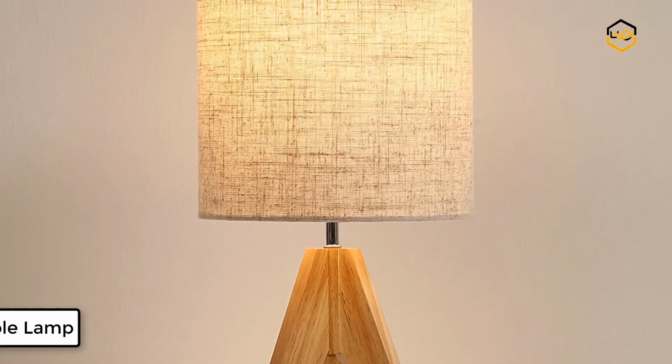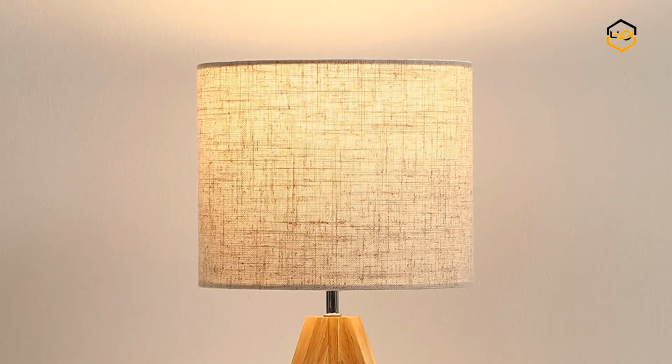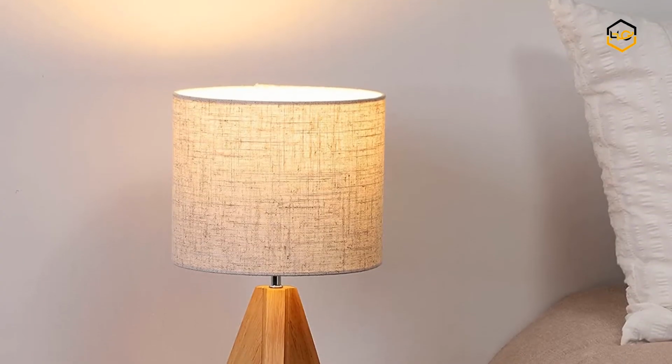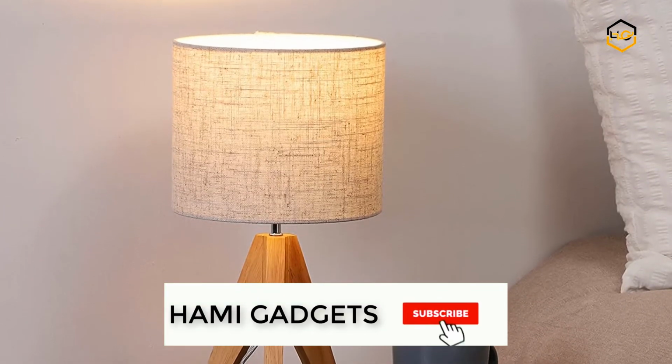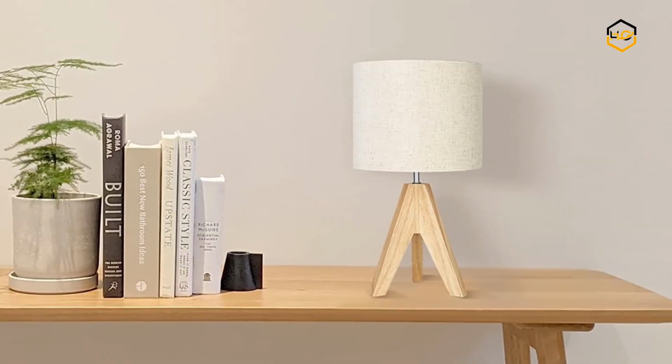At number 2 we have the YAINS Bedside Table Lamp. The wooden tripod lampstand is unique and elegant. It comes with a fabric linen lampshade softening the beams. The boho table lamp light appears soft and bright, free from glare.